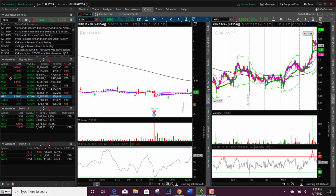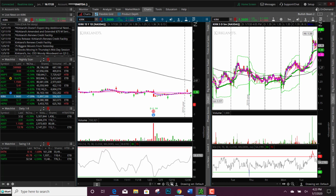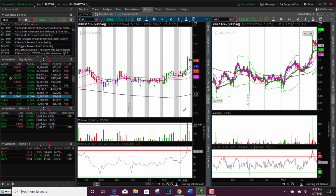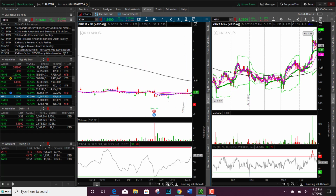Kirk, K-I-R-K. Okay, so volume comes in. This could have room up to this 200 SMA. You'd have to watch out for 150 and around $2. It's got a nice bull pennant on the 5-minute. However, that doesn't necessarily mean anything. Closing with a nice bull flag on the hourly, you can sort of see this double bottom and a shallow cup and handle. So I like the hourly setup.